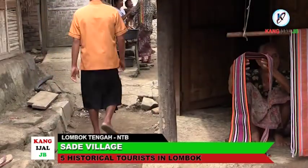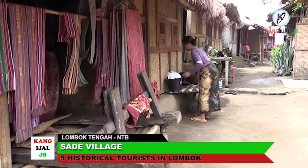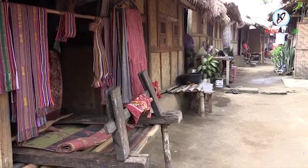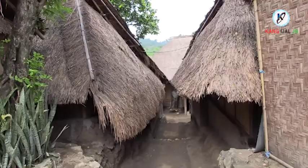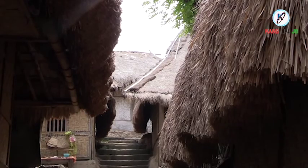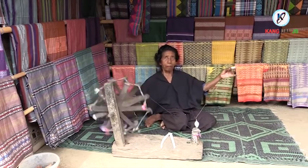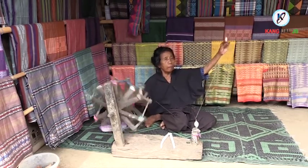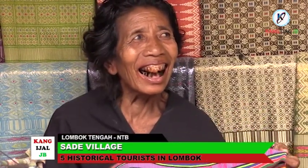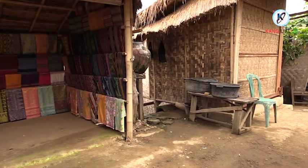Sade is one of the hamlets in the village of Rembitan, Pujut, Central Lombok. Sade is better known as Sade Village. This village closely maintains the customs and culture of the Sasak tribe. In this spot, you can learn and see firsthand the daily life of the Sasak tribe. Visit the houses, see the typical house form, the building materials used, and how to clean the traditional house that still uses the ways of the past. Feel the trip into antiquity.